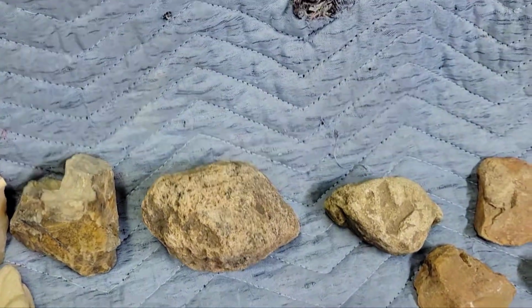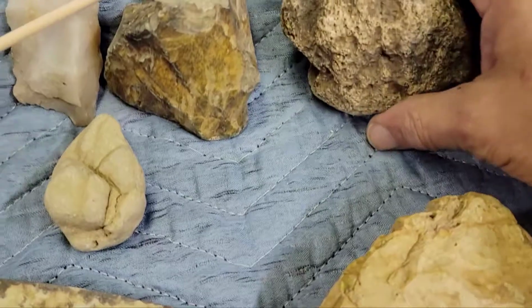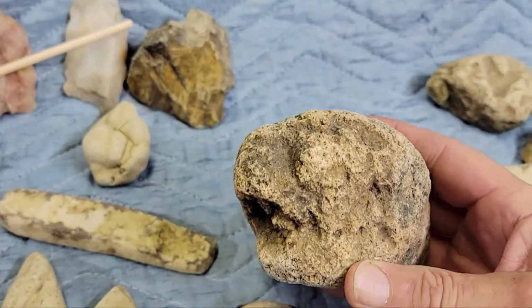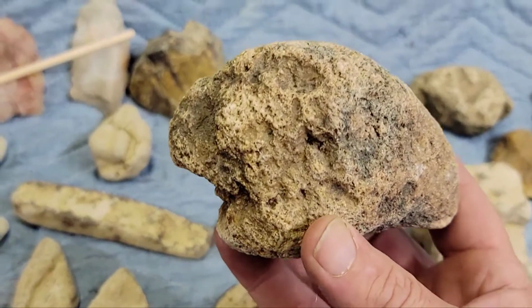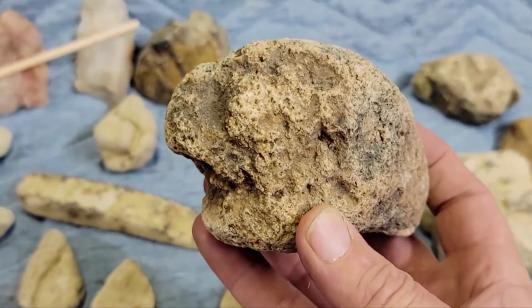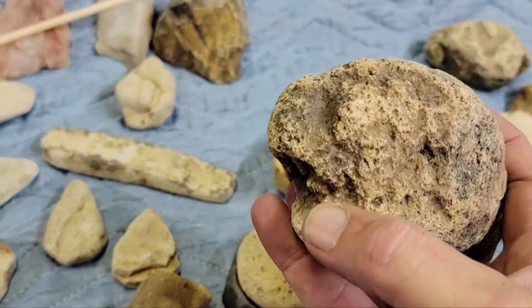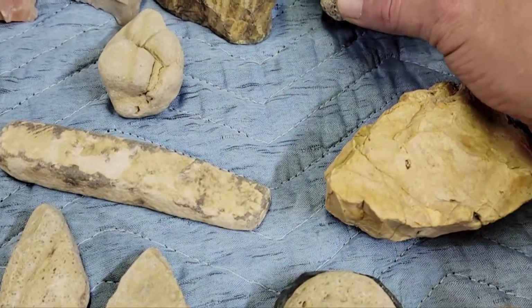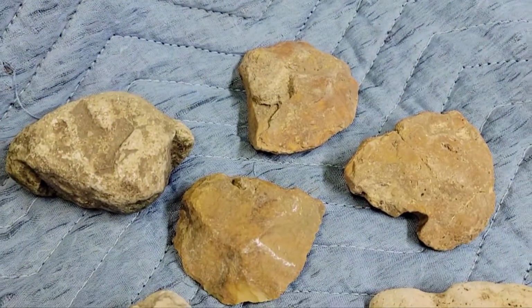Back over here. Have the Warner Brother cartoon head. I don't know what that is. It looks like a cartoon, though. I think it's the head of a turtle. Eye right there, mouth, of course. A couple of scrapers here.